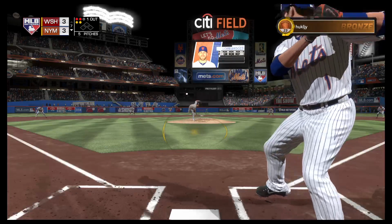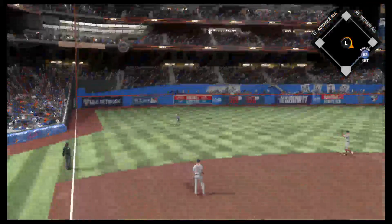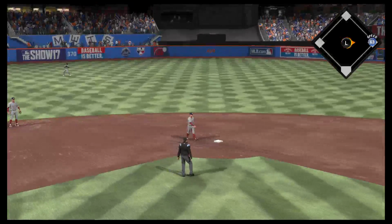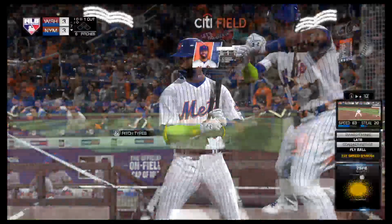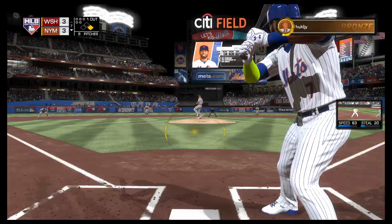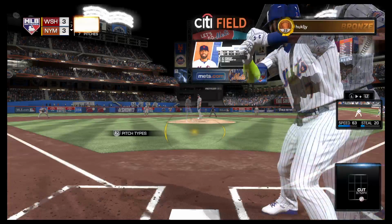Pitch on the way. And here's a ball hit in the air. In comes Orlando. He can't get to it. This one's down. So a runner at first now with one away. And the lineup turns over now for Jose Reyes. Here comes the first pitch. And that pitch catches the inside corner.